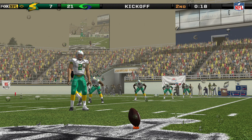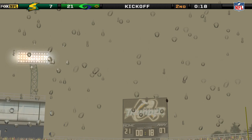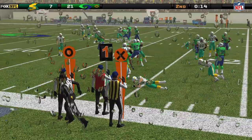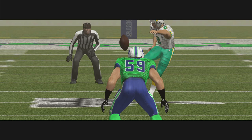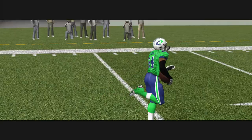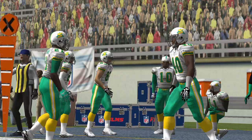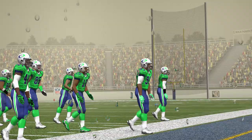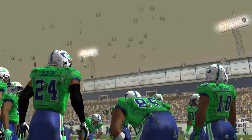Number 2 looks like he's just about ready to kick this one off. This one is handled by Austin. Austin finds some open area on the return and brings it back to the 26. Take over at the 26-yard line.